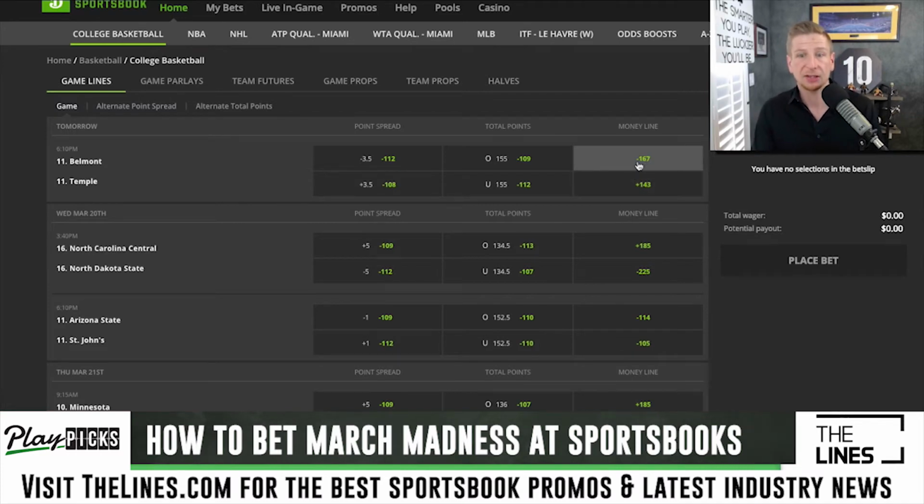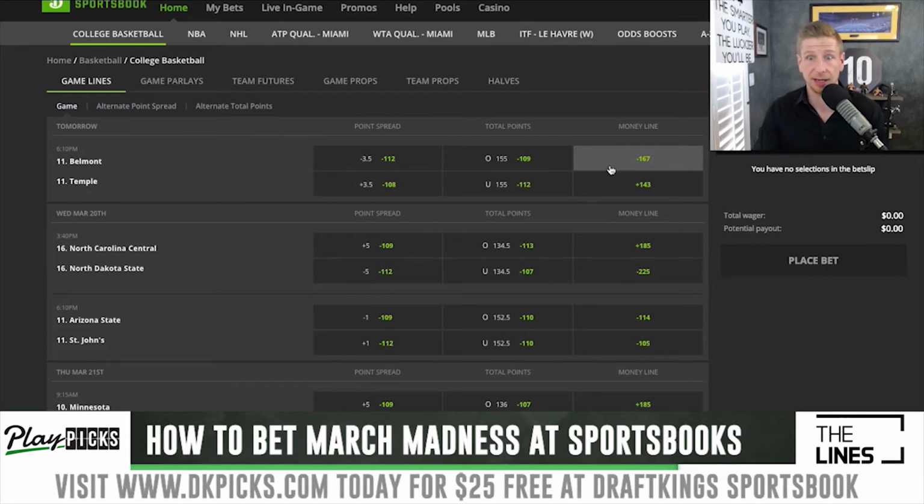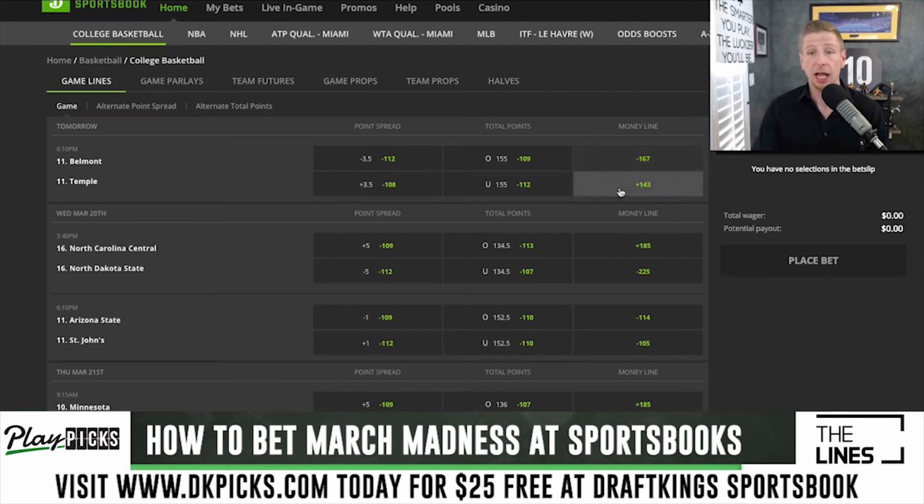The minus number is how much you would have to bet to win $100. So in this particular case, if you wanted to bet on Belmont, you'd have to bet $167 to win $100. If you are betting on the underdog, the plus is how much money you would get back on your $100 bet. So your $100 bet, if you bet on Temple and they were to win the game outright, you would get $143 returned on your $100. So $243 total, your original $100, and then your $143 on top of that.